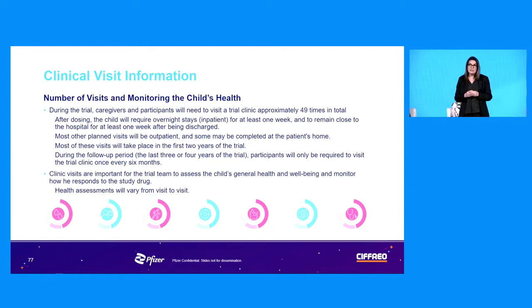The other important piece to know about our trial is that in the first week after dosing, we will be hospitalizing the boys. So for 7 days, they will stay in the hospital immediately after dosing. The second week, we're asking you to stay near the site so we can continue that careful monitoring. After that, many of the assessments will be done either outpatient or even at your home, and so there's the opportunity to then go home.